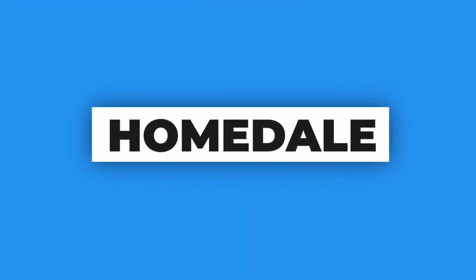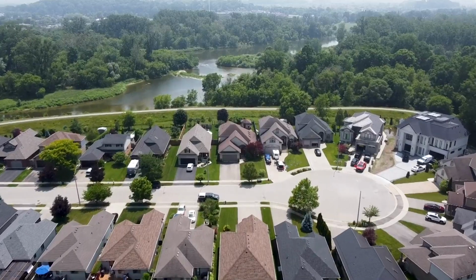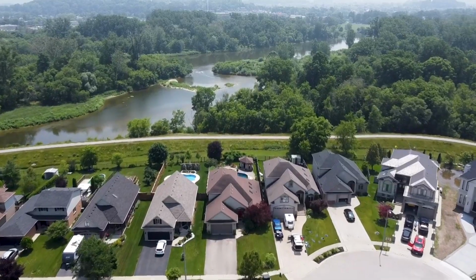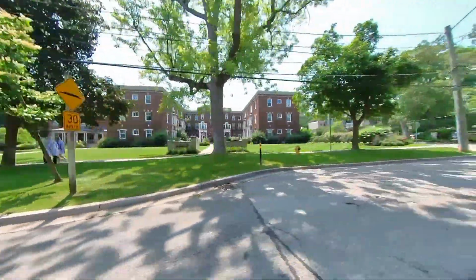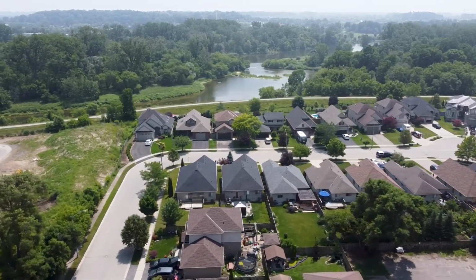Then another neighborhood you need to check out if you're thinking about moving to Brantford would be Homedale. Homedale is tucked right into the Grand River, and therefore it's amazing for any nature lovers looking to unwind after a long day right beside the Grand River and have some lovely parks as well, as you'll even find some homes backing onto the Grand River here. Talk about living in nature itself.